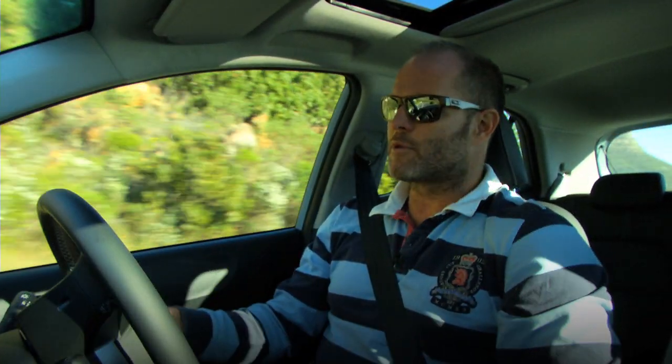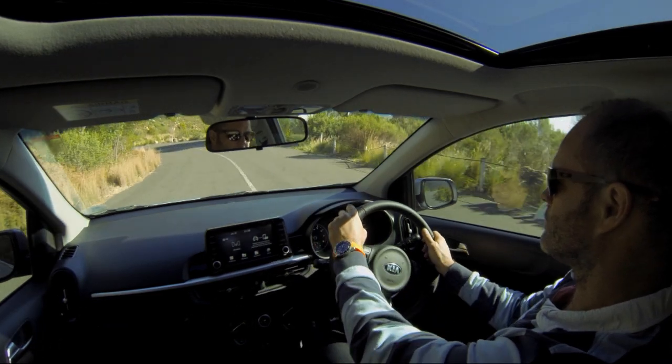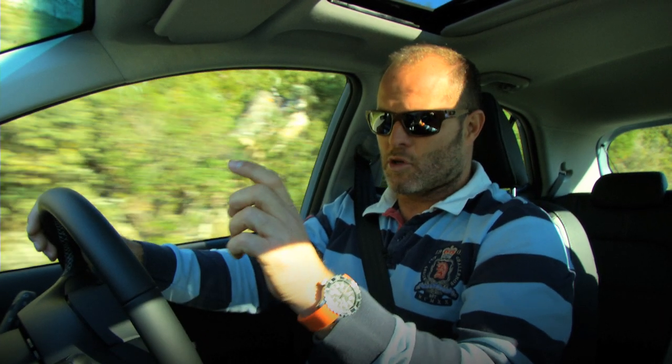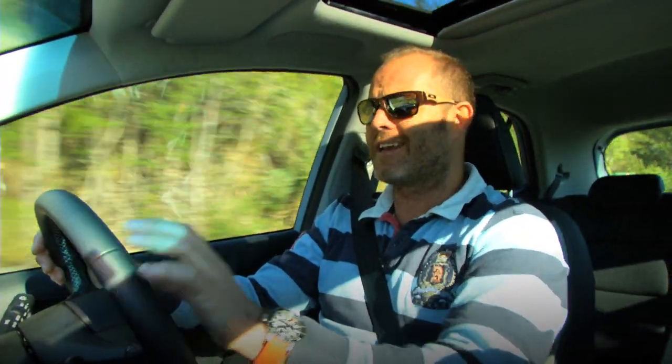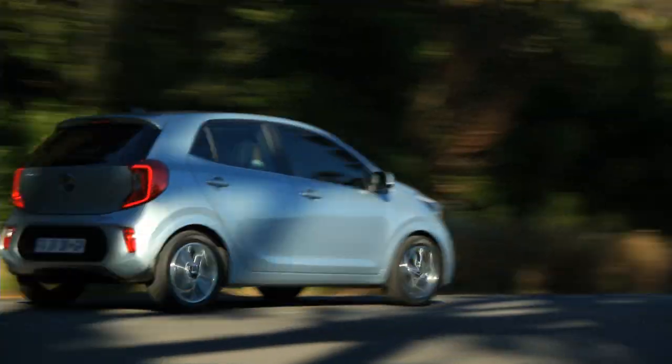I know we raved on about the interior configuration and layout of the new Picanto. What I enjoy from a driving perspective is they've actually raised the dash by 15 mils, which gives me better knee room. The steering rack has also been replaced. It's got a quicker ratio now, so any steering inputs, the car's going to respond to a lot quicker, and it gives it an insane turning circle, which is exactly what you need for a city runabout.